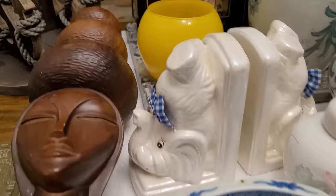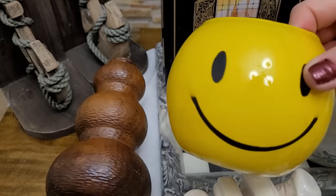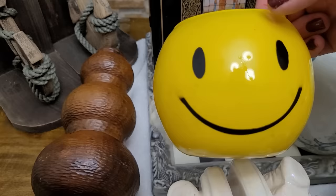This is a lovely little emoji happy vase or planter. These do really, really well for me. Very popular. I paid $3 for this, and I expect to get $20.